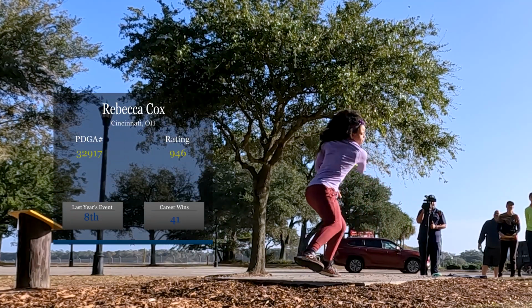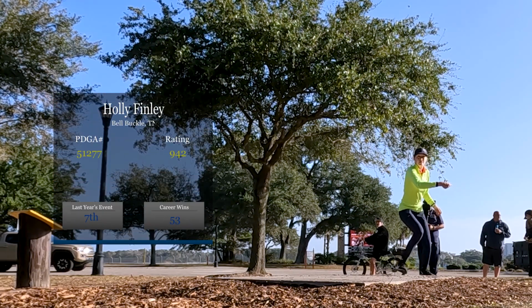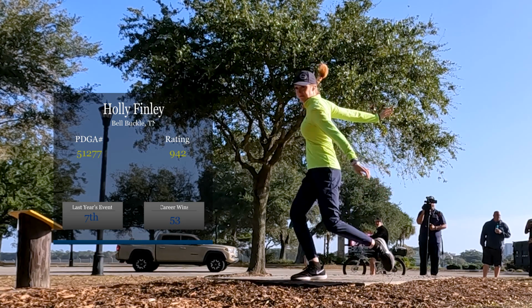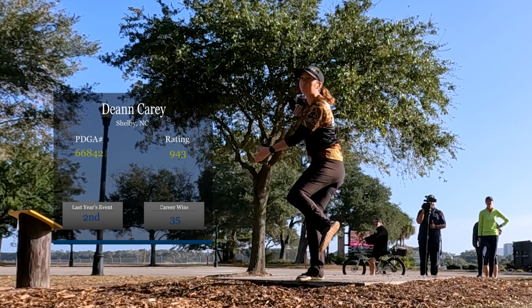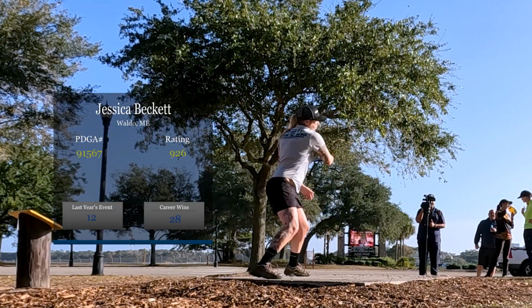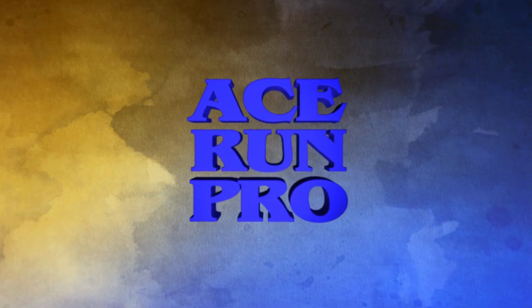And on this FPO feature card, we will see Miss Rebecca Cox. And of course, yourself, Holly Finley, Bell Buckle, Tennessee, representing Innova Champion Discs. Deanne Carey from Shelby, North Carolina, Team Innova. And Jessica Beckett, who is a bit of a local, used to play this course quite a bit, moved away, but still knows the courses very well.